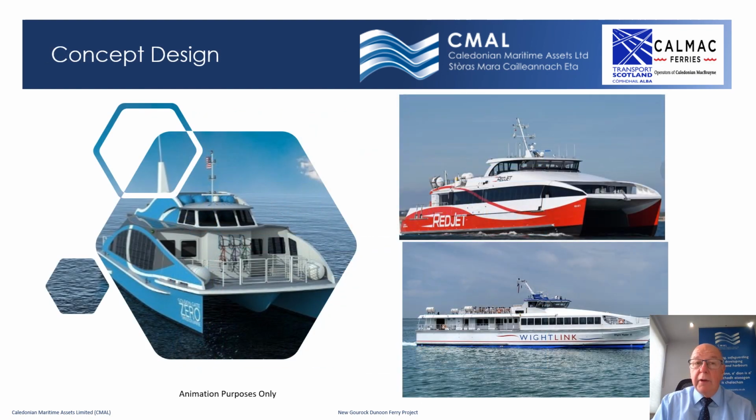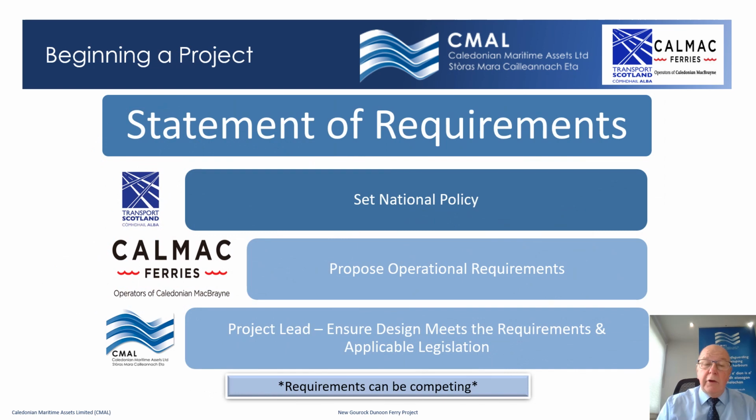Concept design and what that means. The journey through the concept design begins with identifying, firstly, the Statement of Requirements. With these requirements identified from a number of stakeholders and distilled into a working document by Transport Scotland and CalMac. This is supported by the outline operational requirements, which is led by the operator, CalMac, based on their knowledge of the service. And finally, these requirements are passed to CMAL to work alongside specialist consultants to develop a solution that can deliver against the Statement of Requirements.